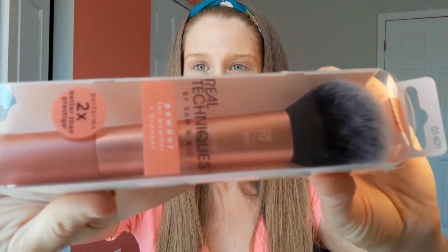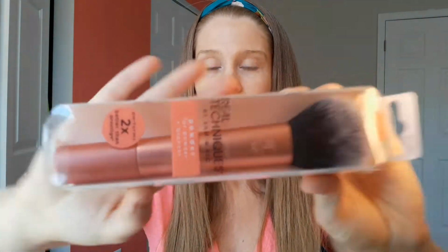It's very beautiful on. The other new item that I got at Ulta is a Real Techniques by Sam and Nick powder and bronzer brush, which is this guy right here. So those are my 4 new products that I'm going to go ahead and be trying, but I'm just going to do my entire routine and see how this goes.